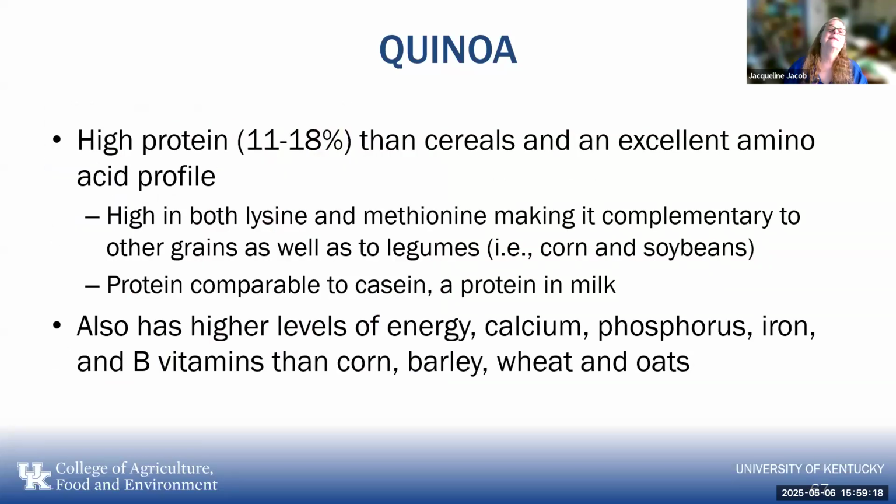It's relatively high in protein, 11 to 18%. Remember, it's being added as an energy source. It has an excellent amino acid profile, high in both lysine and methionine, so it complements some of the other diets, as well as legumes. So corn soy diets could be complemented with quinoa. It also has higher levels of energy, calcium, phosphorus, iron, and B vitamins than corn, barley, wheat, and oats.